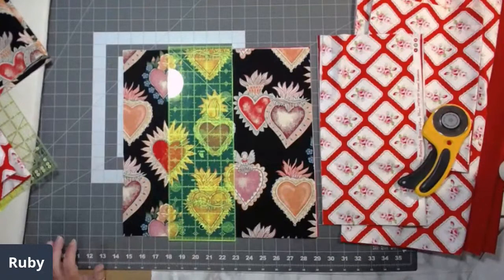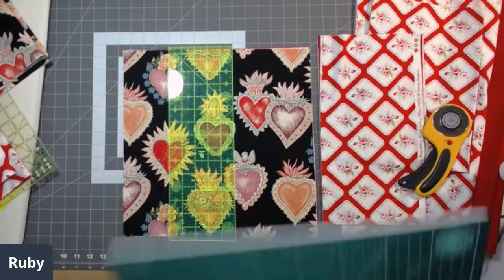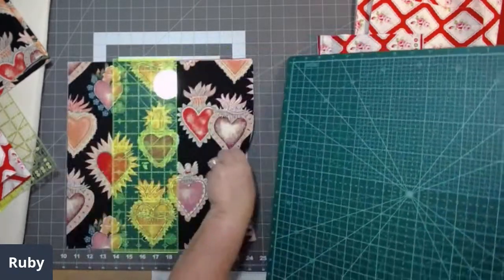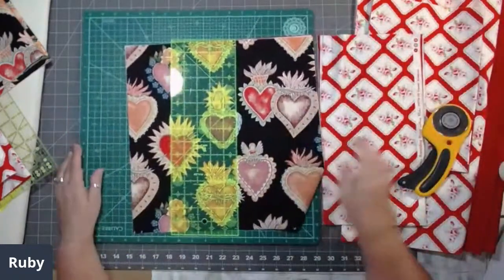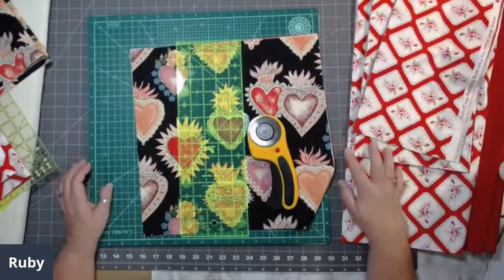Actually, let me do something because I like to spin things around. So let's do it on my spinner board. That way I don't have to keep flipping all my stuff around.